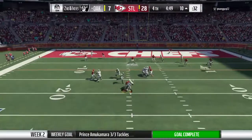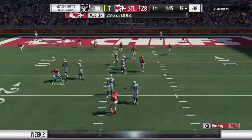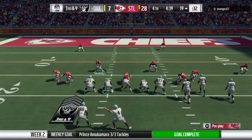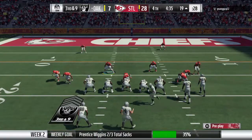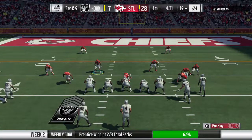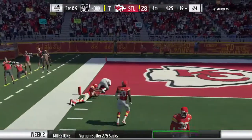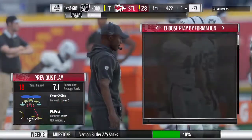Now Carr throwing on 2nd down. And no escaping this time as he'll go down. They got him for a sack. Vernon Butler in there to pick up his 2nd sack now of the afternoon. They'll send a receiver in motion to the left. Throwing on third down. And this is caught. It's Cooper. They're able to convert on third down, and that sets up a 1st and goal.